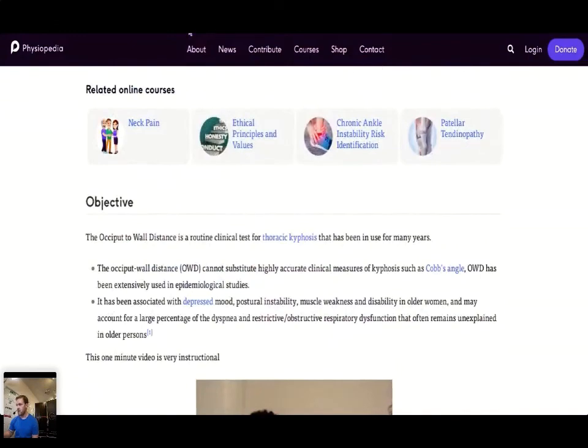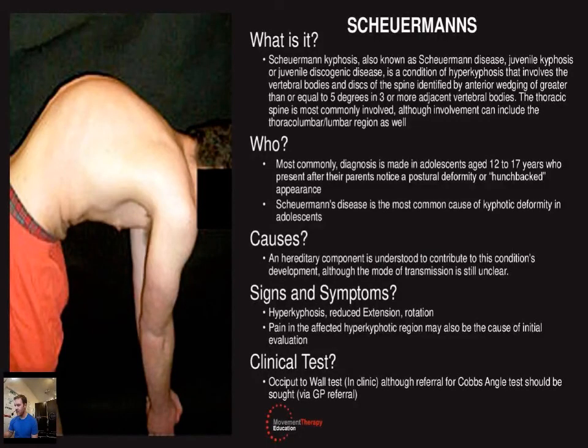Cool. So another new clinical test to add to your toolbox. There you go. So you've got the occiput to wall test in clinic, and then you should refer for an X-ray to have a look at what they call the Cobb angle.